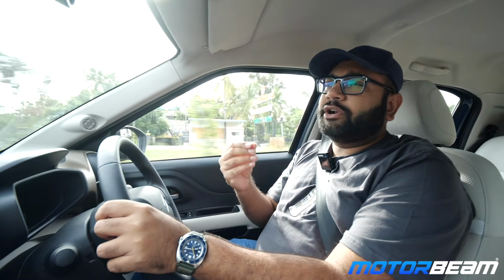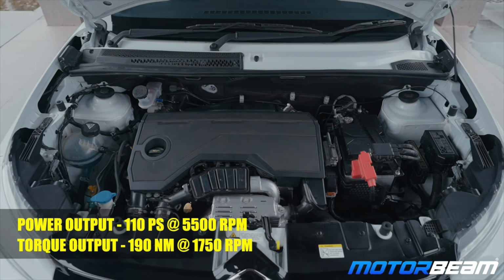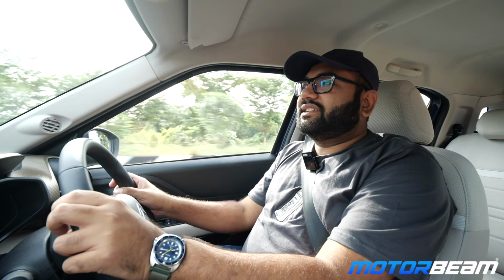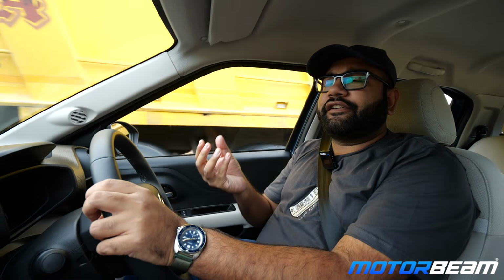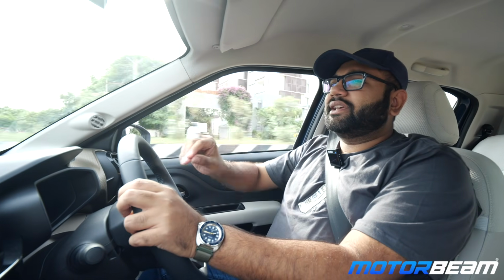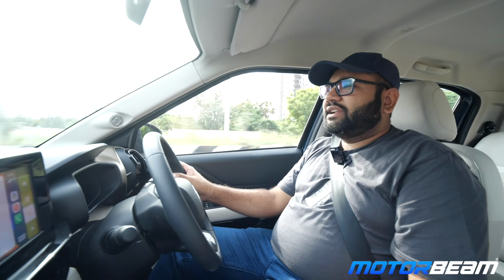It's a nice engine, 1.2 liter turbo petrol, making 110 PS at 5500 RPM and 190 Newton meters at 1750 RPM. Now because it is a 3-cylinder engine, refinement levels are not that great. It does have its fair share of vibrations and noises, but performance is good. The tuning is a little different from that of the C3 turbo, and overall it has good punch.